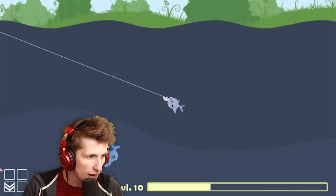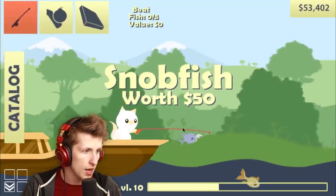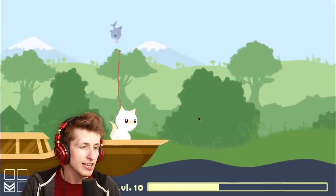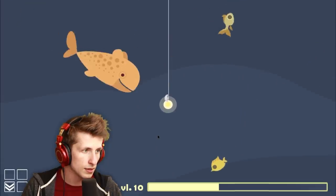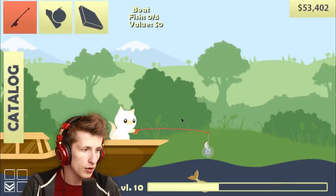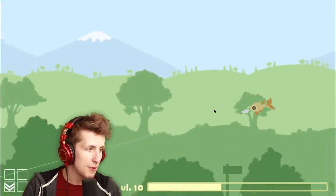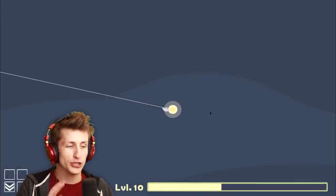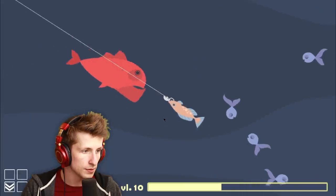Wait, have we seen this fish before, guys? This looks different. He's worth $50. This is literally the cheapest fish possible. Okay, we needed bigger bait for that then. I probably should have known better. That's what I get for being a dumb dumb.